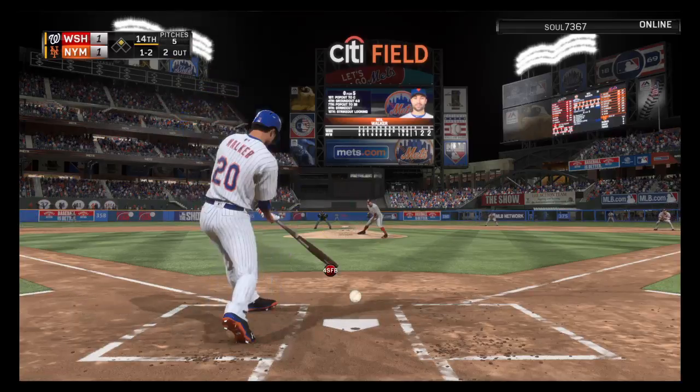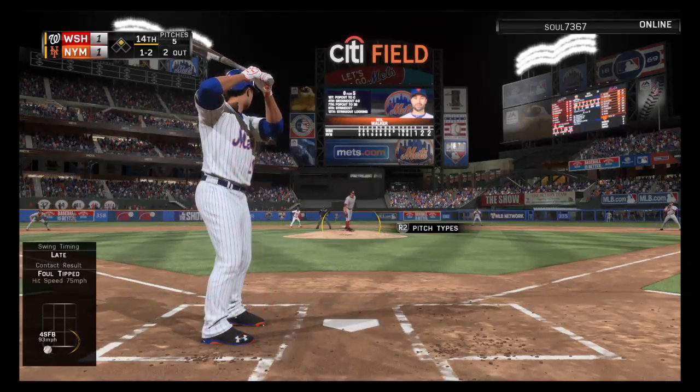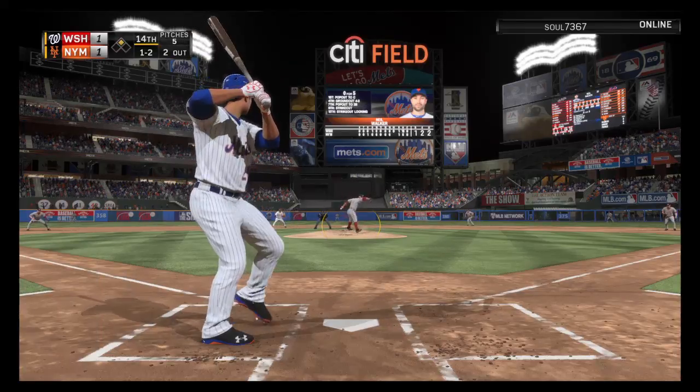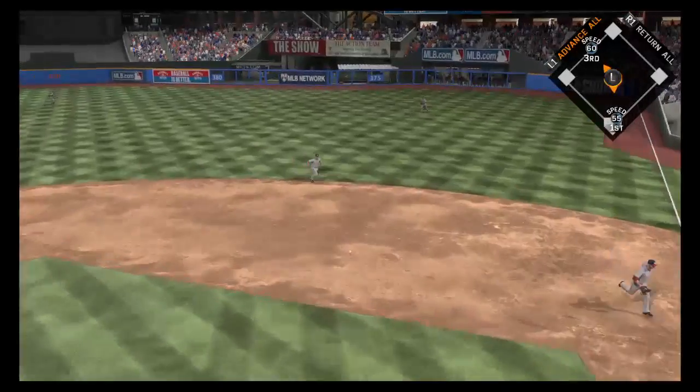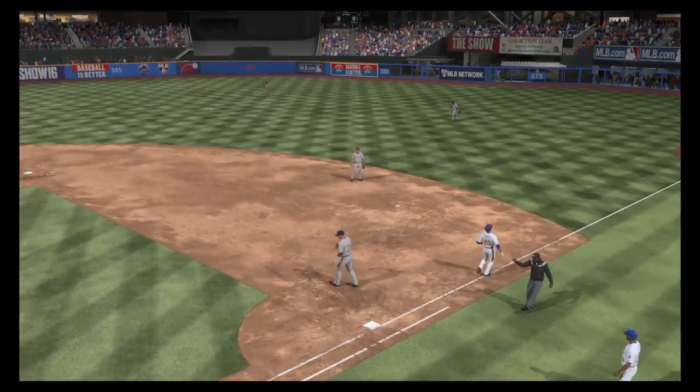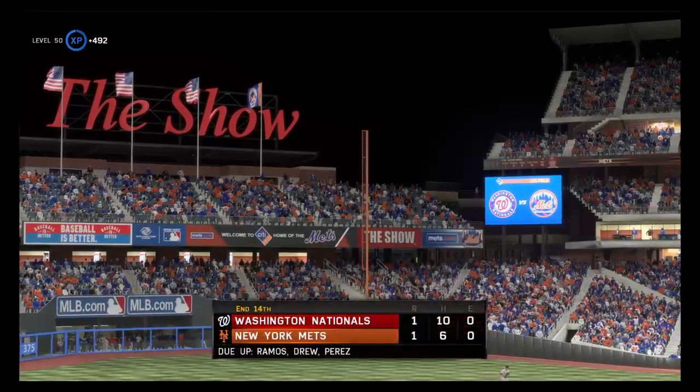And the runner's breaking for third. Chopped foul right at home plate. Sent on the ground out to second. On to first, and we're headed for a 15th as that ends the inning.